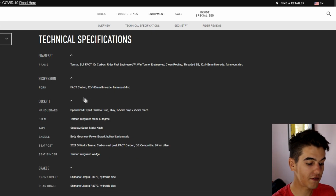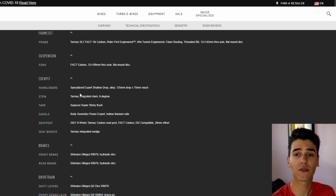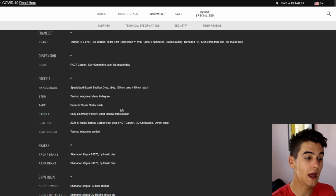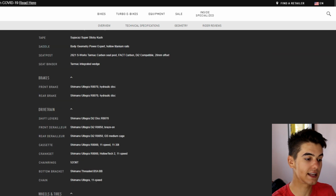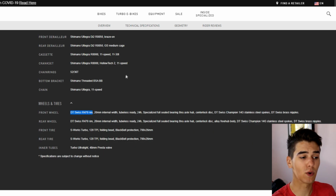So you're getting a carbon fiber fork and a carbon fiber seat post. But now this is where it gets interesting. I kind of already looked at the specs beforehand just so I was sure of what we were looking at. The group set is Ultegra Di2 hydraulic, 11 speed, but where it gets pretty interesting is when we look at the wheels. I looked up these wheels. These are the DT Swiss R47 rims, and these are aluminum, and I'm pretty sure they're tubeless ready, but aluminum rims. So that's pretty disappointing. For $5,000, you're getting aluminum stock rims.